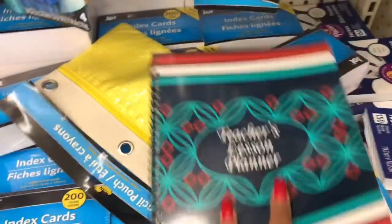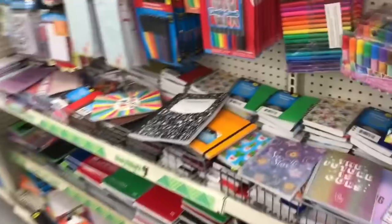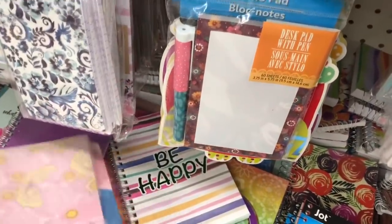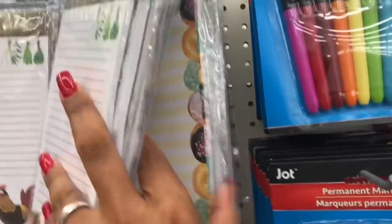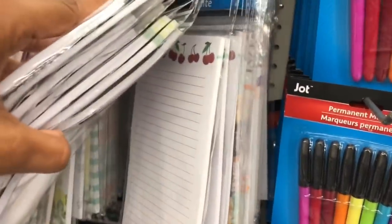Okay, we're in the stationery section. They have the teacher's lesson plans. So, I'm not a teacher, but, well, that's pretty cool. You can use it for other things if you need it to. Let's see if there's any new notebooks. Hopefully not, because I do not need any more notebooks. Oh, that Be Kind is cute, but I don't need any more of these. That's cute. The donut one is cute. What's back here? And it's all the new ones I really see. That one's cute with the cherries on it.